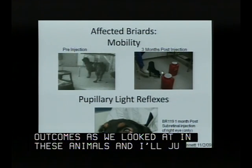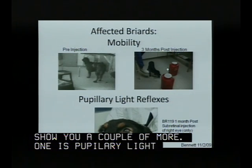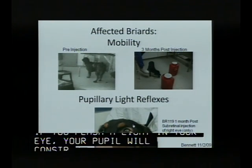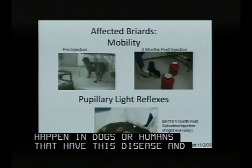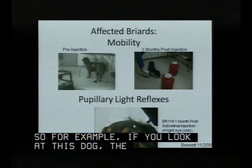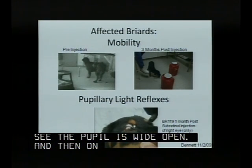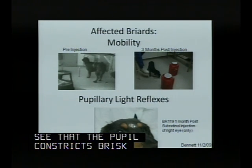One is pupillary light reflexes. You're probably familiar with the fact that if you flash a light in your eye, your pupil will constrict. And that doesn't happen in dogs or humans that have this disease and are untreated. So, for example, if you look at this dog, the light is illuminating his left uninjected eye, and you can see the pupil is wide open. And then the light is shown on the contralateral eye, and you can see that the pupil constricts briskly. And this is a reflex that one can't control.